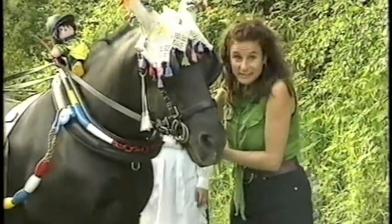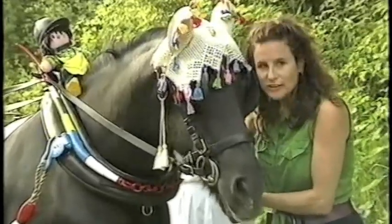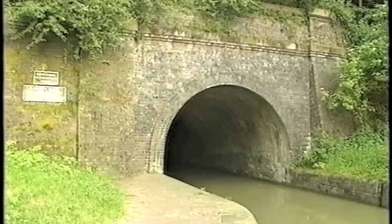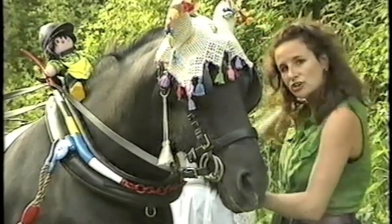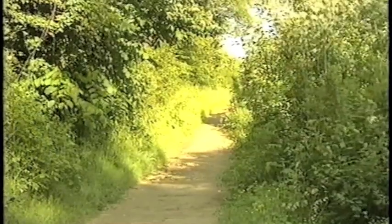We're coming up to a tunnel now. That's where the canal goes underneath the countryside. You can just see the entrance to the tunnel up there. It's very dark, and Prince can't go through the tunnel. So what we're gonna do is we're gonna unhitch him, and we're gonna walk with him up this path, over the top of the tunnel and down the other side.